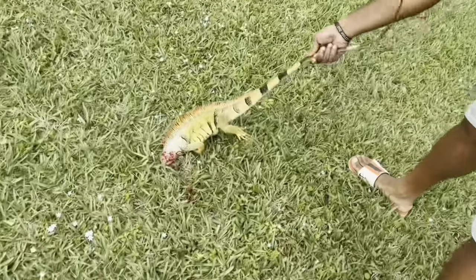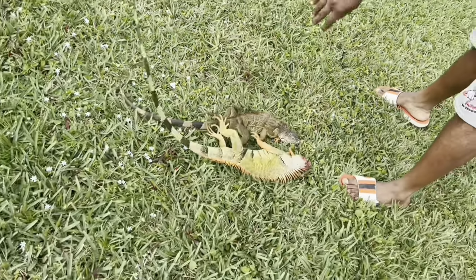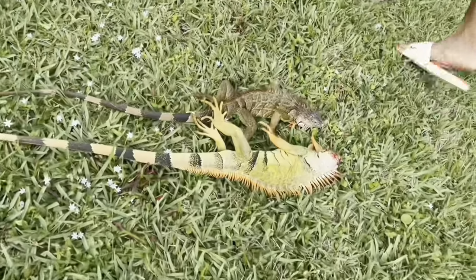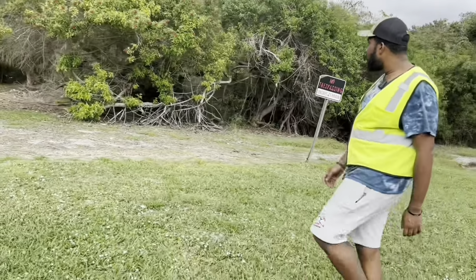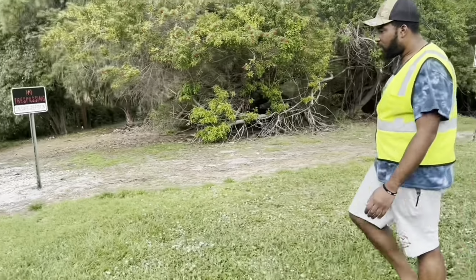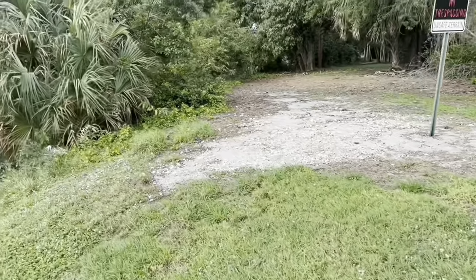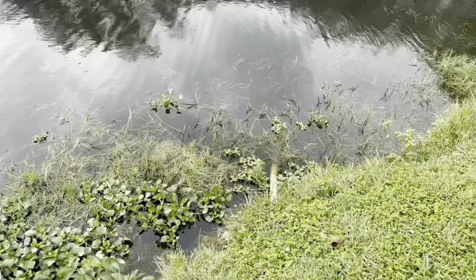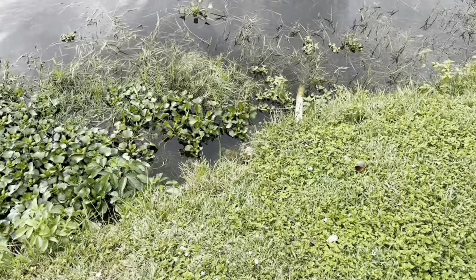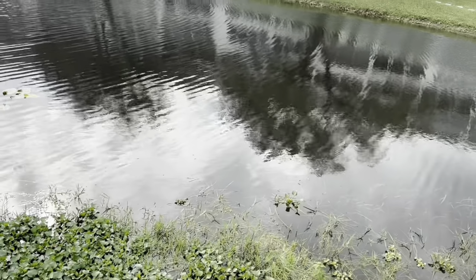This one is, oh my goodness. That thing's crazy colored, bro. Oh yeah, that's a beautiful color, bro. Look at that, lime green. Oh shoot, he's right there. See him? Yeah. Here, hold this, I'll go grab him. Bust him one more time. Yep.